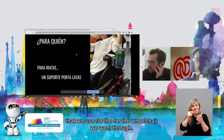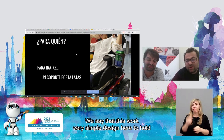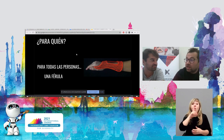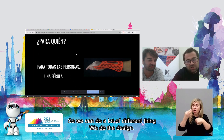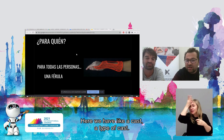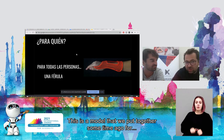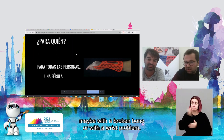We went through, I think, three improvements. It was the third design, actually. We saw that this worked. Very simple design here to hold the drink on a wheelchair. So we can do a lot of different things. We do the design. Here we have a type of cast. This is a model that we put together some time ago for people who are having problems, maybe with a broken bone or with a wrist problem.